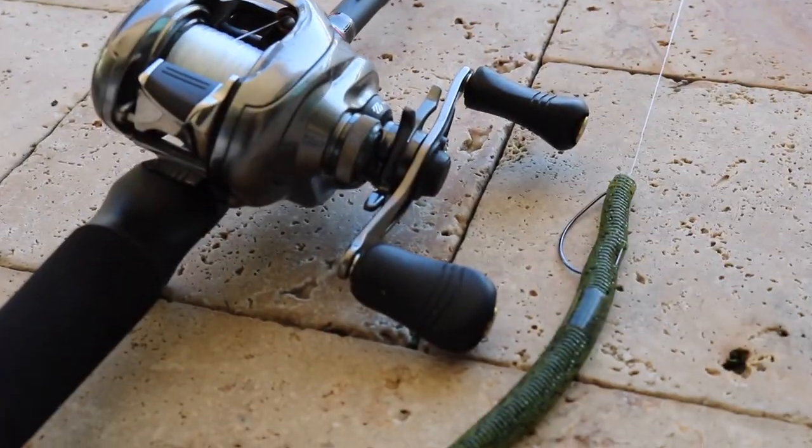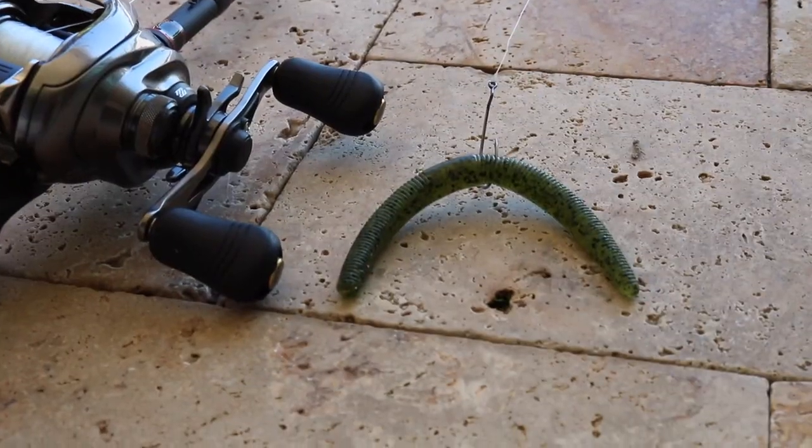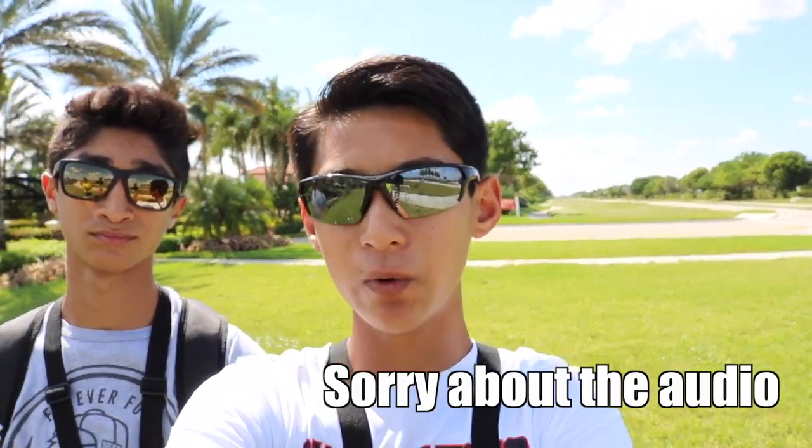Today I'm with Kenton and we're doing a Senko challenge. I'm using a Texas rig Senko to start out. He's using a wacky rig and we're going to see which type of Senko catches the most fish. And then halfway through we're going to switch. I'm going to go to a wacky and he's going to use a Texas. Anyways, hopefully we're going to get a bunch of fish.